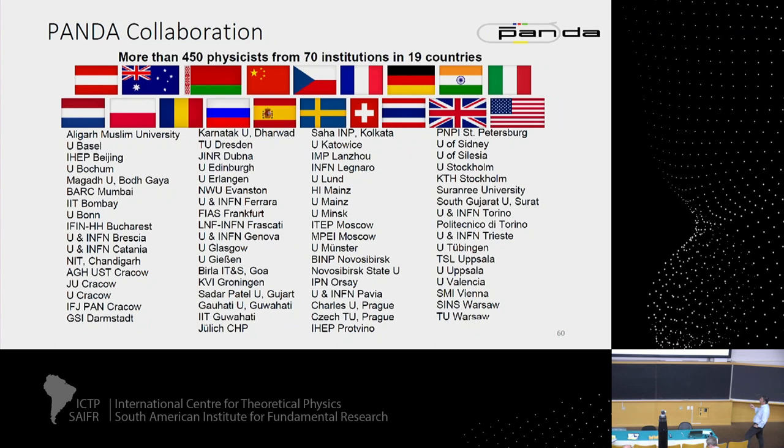PANDA collaboration, you've seen this before. I would really hope to see the Brazilian flag up here as well. And with this, I leave you with our website link.